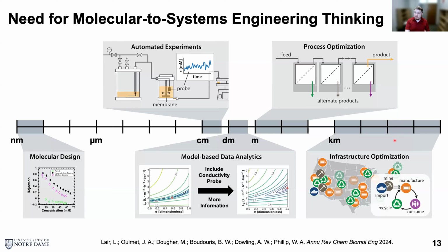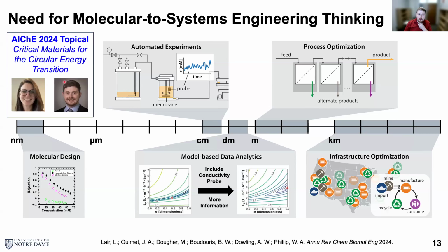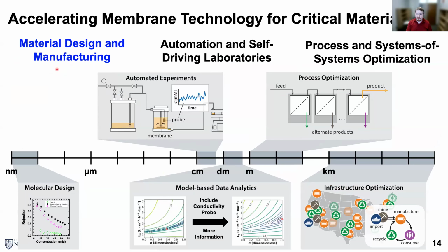If you're interested and you're coming to the AIChE annual meeting, I'm helping co-organize a new topical conference on critical materials and circular economies, and there'll be some PrOMMiS presentations in addition to a couple of CMI contributions. So with this multi-scale picture, I want to offer 3 vignettes about opportunities, using PrOMMiS capabilities or related capabilities for this systems perspective to really help accelerate membrane technology for critical materials.